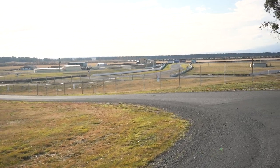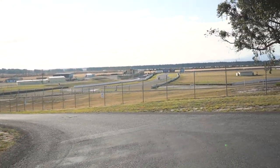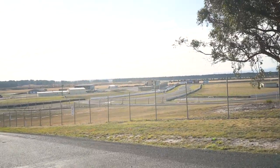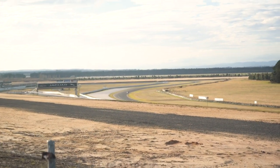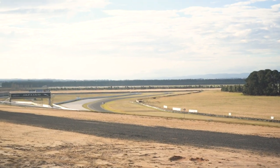So this vlog is kind of all over the place, but I did enjoy myself. It is a track I have wanted to visit for a long time. That back straight, as you saw on the track map, is wild. That hairpin does have quite a reputation.